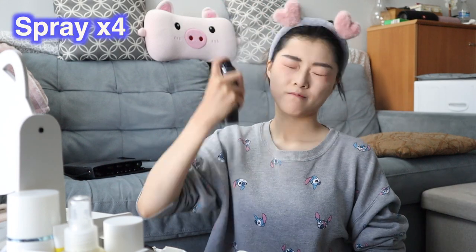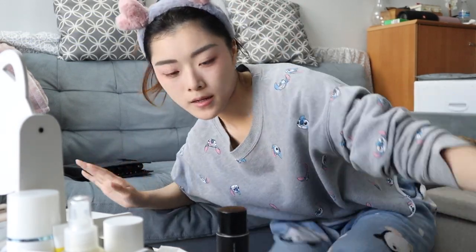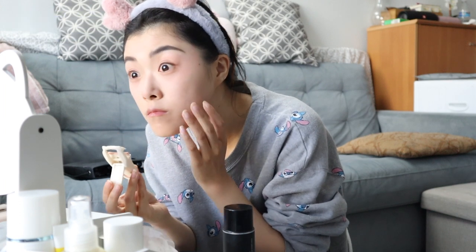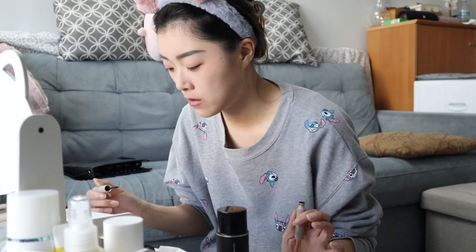Okay, now I'm gonna finish off with 2 to 3 layers of spray and powder, which is gonna keep my makeup from smudging. Okay. I kinda just do mascara at the very end, right before lipstick.